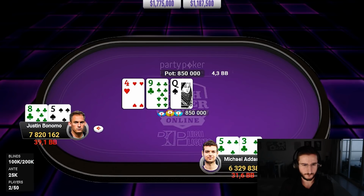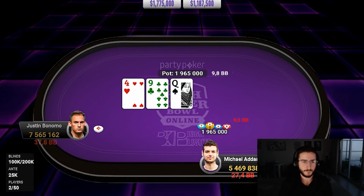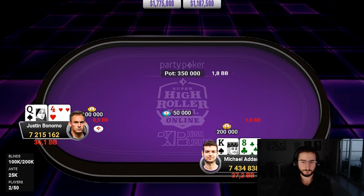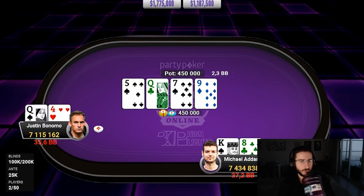Min defend. Maybe some check raising from big blinds here. We get it. Nice play. Well, stacks are evening out. They're dead even now. We saw Bonomo check back a similar board last time with Queen Deuce of Hearts on the high, low, low backdoor flush draw. Does the same now.